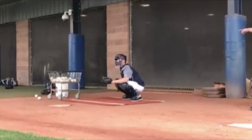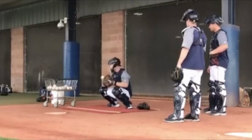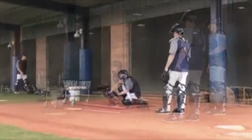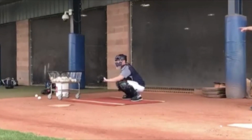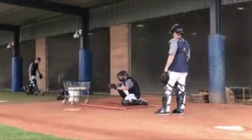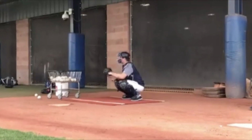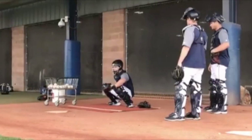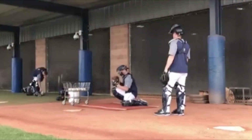And the biggest thing right here is the quietness of their body. So when they're receiving these balls, they're barely moving, right? They're giving the umpire the best view possible of this ball. Catchers that move all over the place, shift, and all this stuff, it makes the ball look more like a ball. If you're really struggling to catch it, you're not giving the umpire a good look at it. But if you're super quiet and your body barely moves and then the glove just moves a little bit, to the umpire it looks more like a strike.